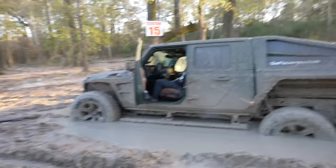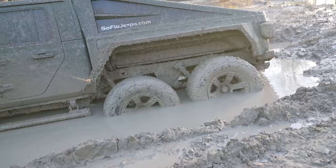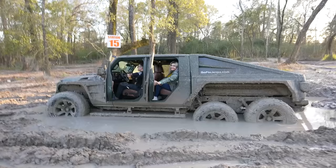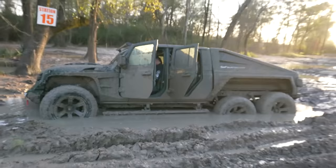Well, we told you guys we wouldn't leave the off-road park till we broke something. Now we broke something and now we can't leave the off-road park. There's a problem with the "we don't leave the off-road park until we break something" rule, because if we break something, we can't leave. So it is what it is. Steven! Dude, you're literally in the deepest mud pit. Well, that was fun, I guess. I knew we were gonna break something. Look at this thing, just trapped in the mud.